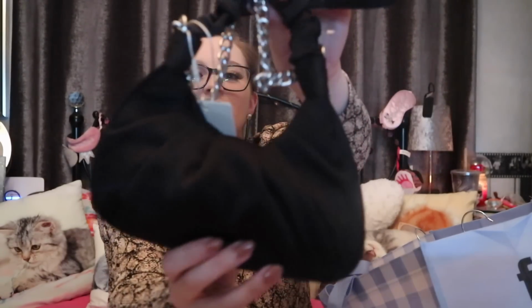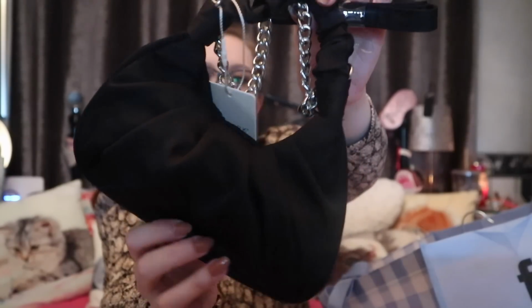Oh, it's hooked up on everything. Look at that. Have you ever seen anything more adorable? It's like a little satin ruche bag. It does have a little clasp. I'm not going to lie, you won't get much in it. You might get your phone, a lipstick, and a card. That's about it. It does have a long strap.